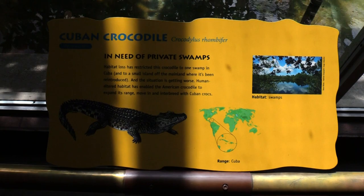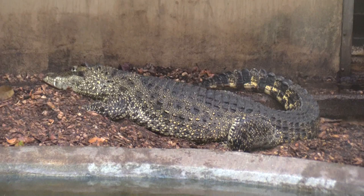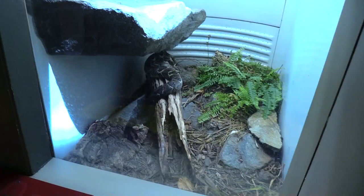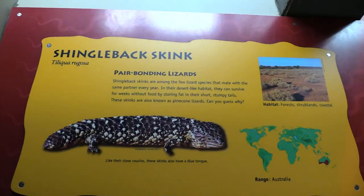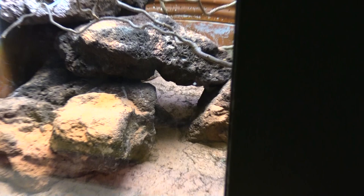Got a Cuban crocodile. Here we go. Cuban crocodile. Got a timber rattlesnake. And a shingleback skink. He's all the way in the back. You barely see his head.